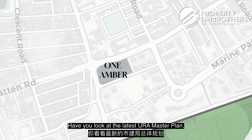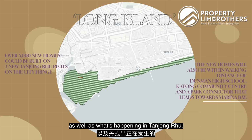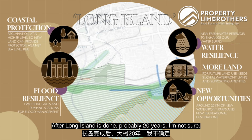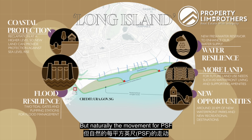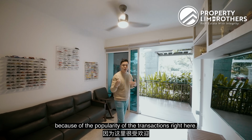Have you looked at the latest URA master plan, which is a Long Island plan, as well as what's happening in Tanjong Road? In Tanjong Road, there's 3 new plots coming up. PSF is definitely going to be high. After Long Island is done, probably 20 years, I'm not sure. But naturally, the movement for PSF is always going upwards because of the popularity of the transactions right here.